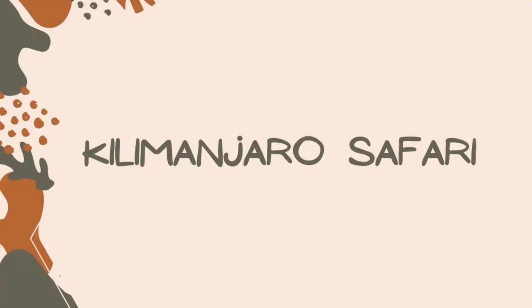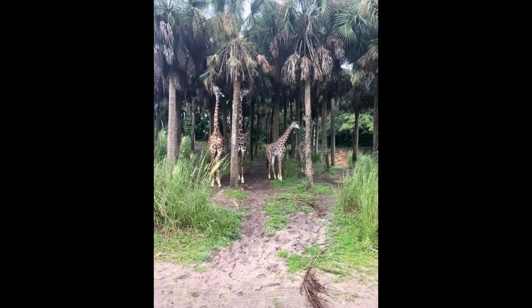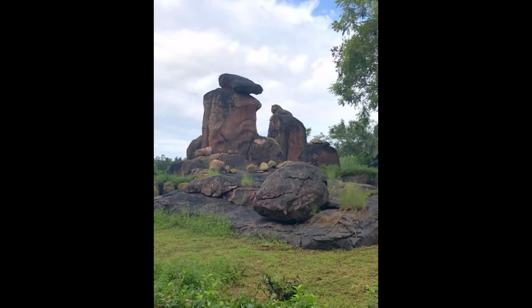Fourth on my list is definitely Kilimanjaro Safaris. Will and I absolutely love this attraction. It is located in Africa. It is a thrilling ride meant for all ages that matches a true African safari. If you want my opinion, it's as close as you're going to get to an African safari without actually going to Africa.